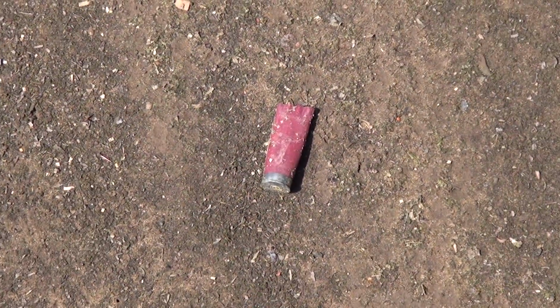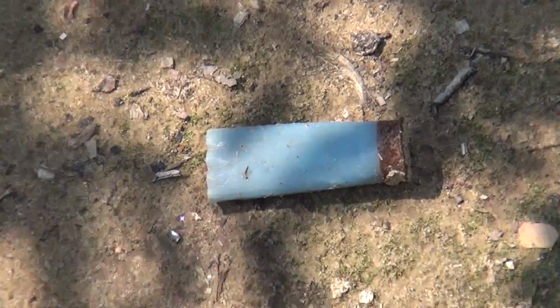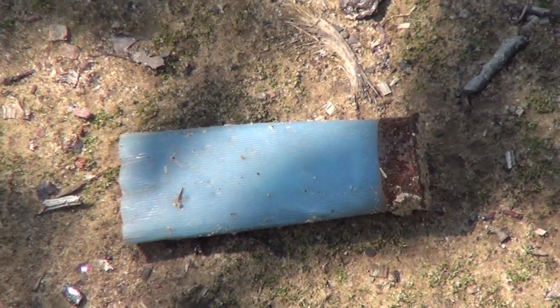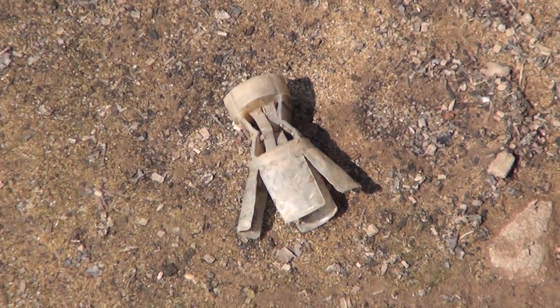And as soon as I finished making these observations, I looked down at the ground and I saw a lot of newer and older gun shells on the ground, shotgun shells. To me, I imagine it was probably dove hunters or something like that, because there were shells everywhere and it was right on the edge of an open field, a good area for people to dove hunt.